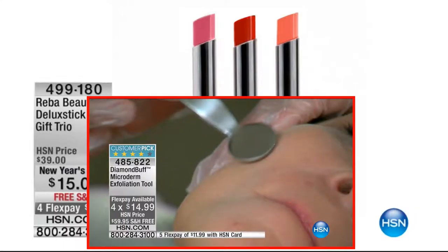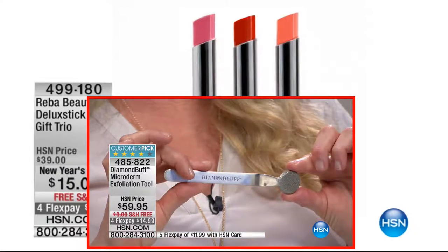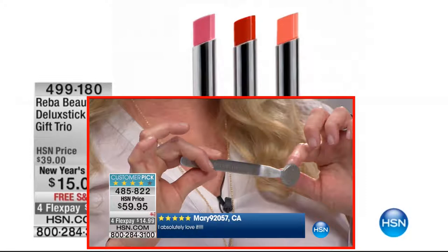And you know, here's where the magic happens. The magic happens in the head of the Diamond Buff. Do you see all of these diamonds? You bet. This product is a patented product, ladies. It's made of surgical-grade stainless steel and finely crushed diamonds, and this is where the magic happens, is the head.